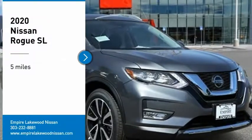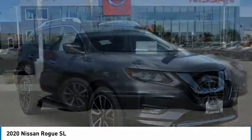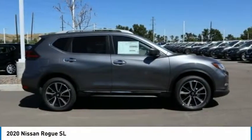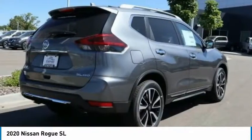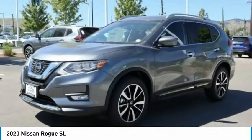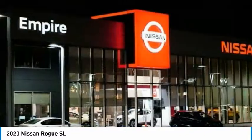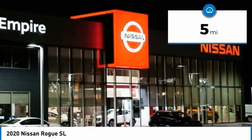You are going to love the 2020 Rogue. The stylish Rogue gets 27 miles per gallon and still boasts nearly 58 cubic feet of cargo space. With a 5-star side impact safety rating and confident handling, the Rogue is more than you expect and everything you deserve. This vehicle has less than 100 miles.